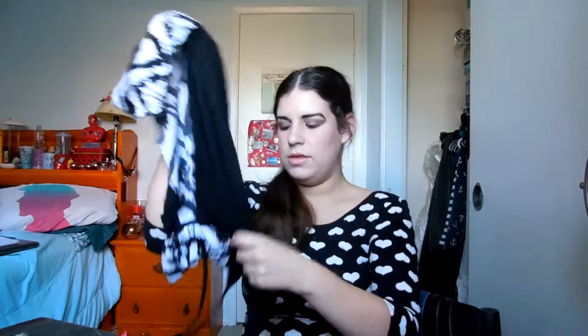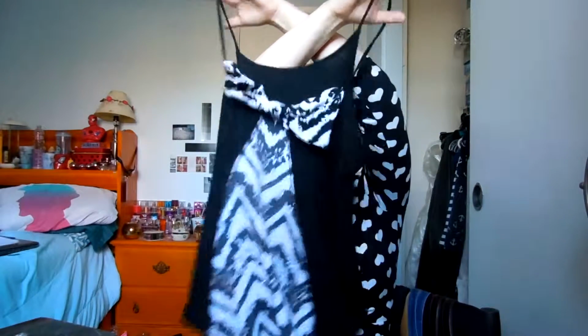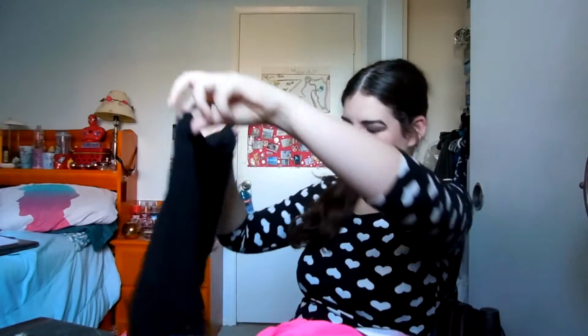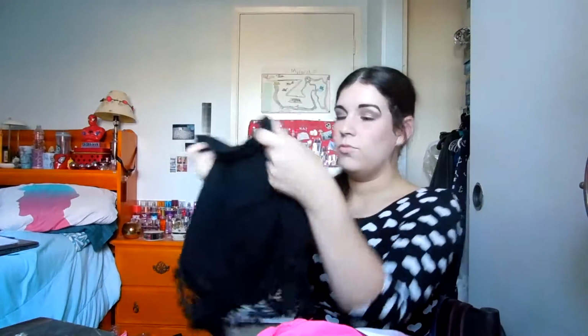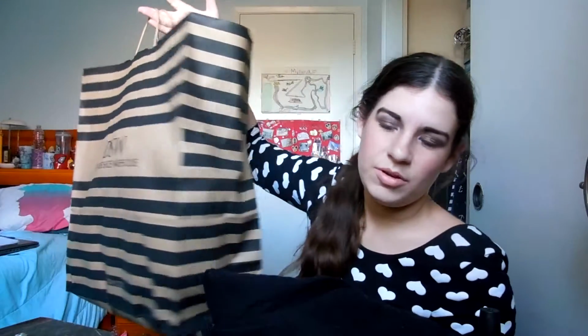And I got this shirt, and it is high low, and the front is a normal tank, and in the back you have this bow and this little kind of black and white print. And I got these shorts, and by the way, the shirt was $3 and these shorts were $14 or $15. These are really comfortable and really soft. I love them. We went to DSW.